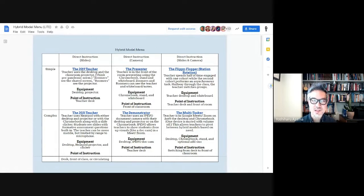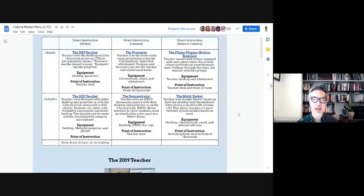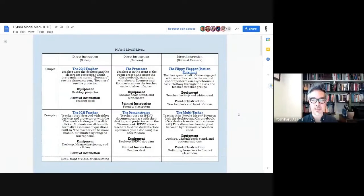Awesome, and I hope this chart helped you think about your model, and nothing wrong with staying in a comfortable place. But I hope this chart gave you some ideas of what you can become. Now I feel like I'm comfortable with 2020 teacher, but I want to move to 2021 teacher. But it takes time and resources a little bit. I'm going to pause here. If you have any questions about the models, or there's another model that you want to propose.